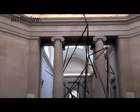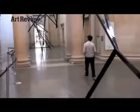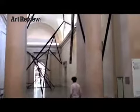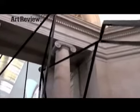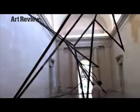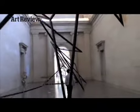Of course, it harks back to earlier works by Rothschild, Fort Black, Diamond Day, Heavy Cloud all being examples, but also the American minimalists of the 1960s, John McCracken, and also British artists such as Anthony Caro. It is a work that doesn't just fill a space, it defines it.